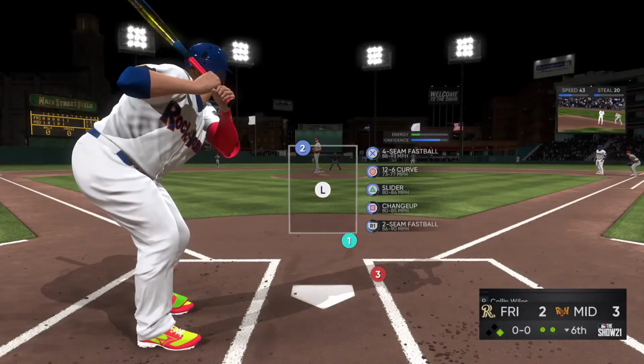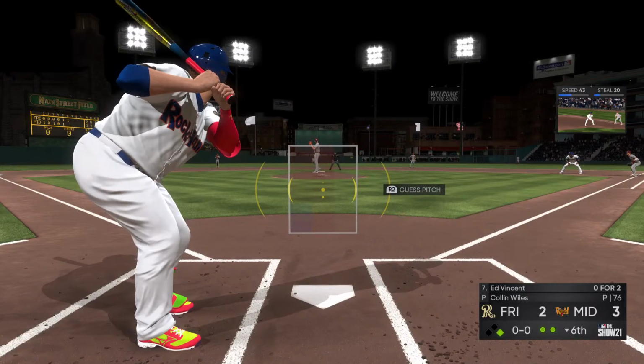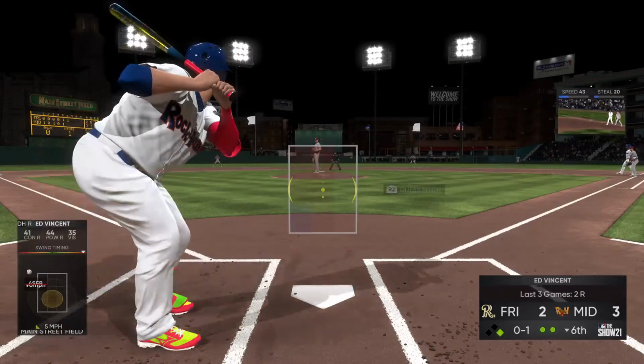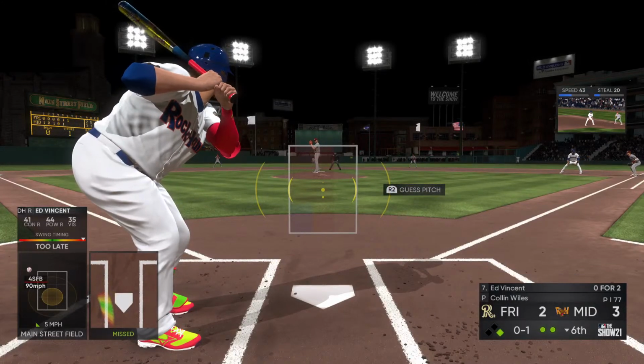So the next to bat will be Eduardo Vincent. He went down on strikes in his last at-bat. Yeah, and he didn't put up much of a fight either, Matty. Got to find a way. Can't go down 3 pitches. I don't care if you're staring at him or swinging at him. You have to find a way to make this pitcher work a little bit harder.